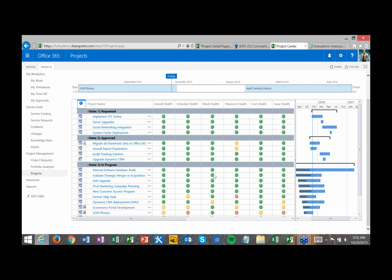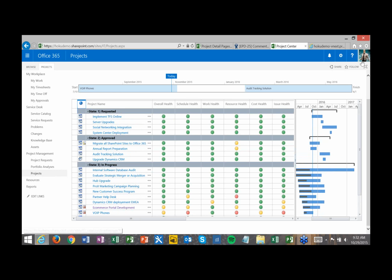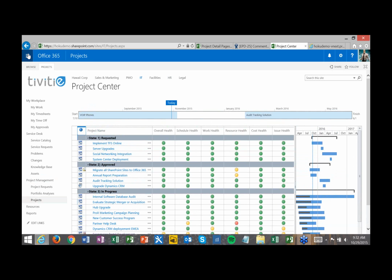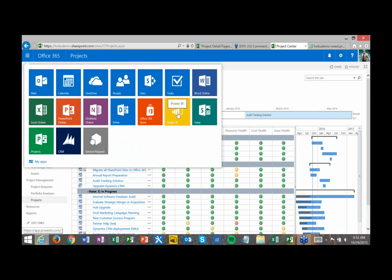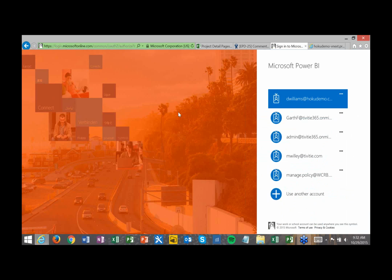It's already right here together for me, so I can see all of my projects in one place and get some key metrics and information about them. From there, though, there's lots of other reporting capabilities that you can use. One in particular, which I will show today, is Power BI. So I'm going to go ahead and jump into Power BI now.